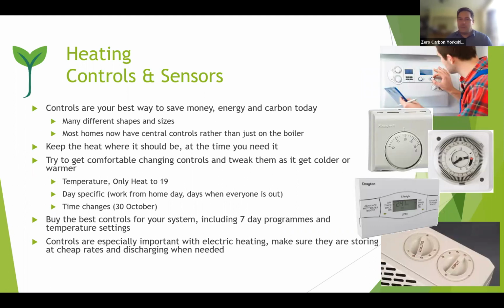Controls and sensors. So controls are absolutely key, as I mentioned. They're your best way to save money, energy and carbon right now. So they come in many shapes and sizes, which makes it potentially very confusing, particularly if you're renting, you've moved into a new house and you've got a new control. Most homes now have a central control rather than just on the boiler. But some are still controlled on the boiler.